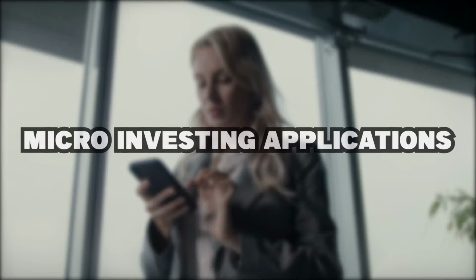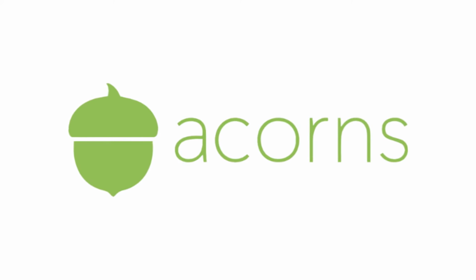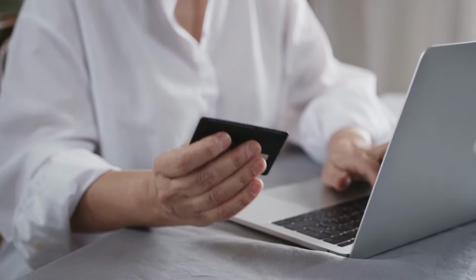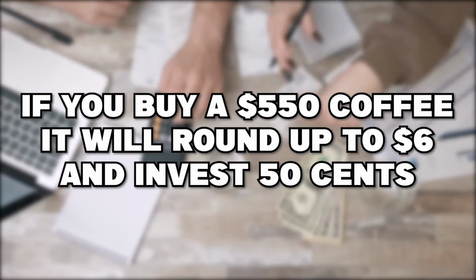There are also micro-investing applications, which I believe are another wonderful choice for getting to know stocks better and investing tiny sums of money. Acorns, for example, is a fantastic micro-investing app that, for each transaction made with your credit cards, rounds up your purchase to the nearest dollar and invests the difference for you. So if you buy a $5.50 coffee, it will round up to $6 and invest the 50 cents.